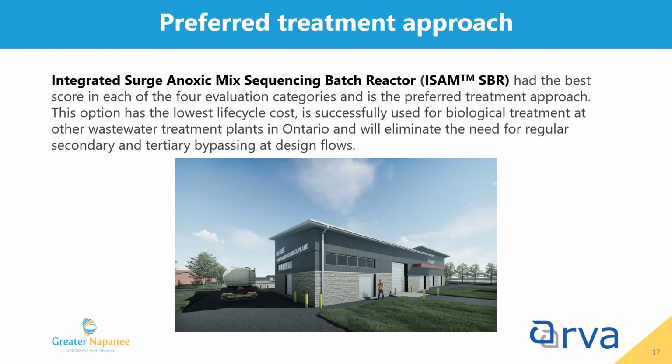The Integrated Surge Anoxic Mix Sequencing Batch Reactor, or ISAM-SBR, had the best score in each of the 4 evaluation categories and is the preferred treatment approach. This option has the lowest life cycle cost, is successfully used for biological treatment at other wastewater treatment plants in Ontario, and will eliminate the need for regular secondary and tertiary bypassing at design flows. An architectural rendering of the new treatment plant, specifically the headworks, is shown in the picture below.